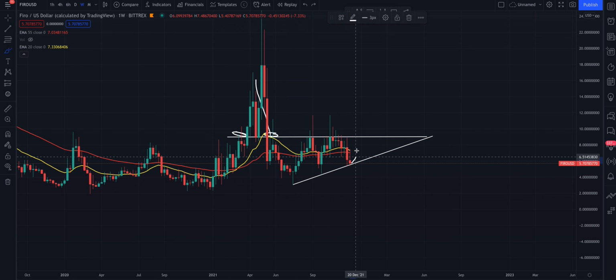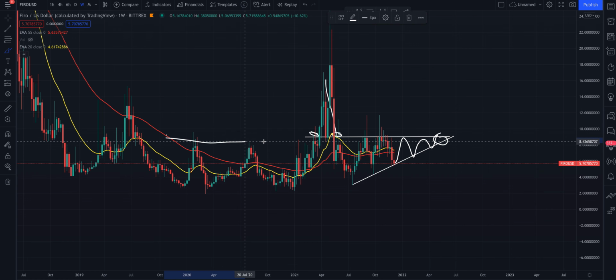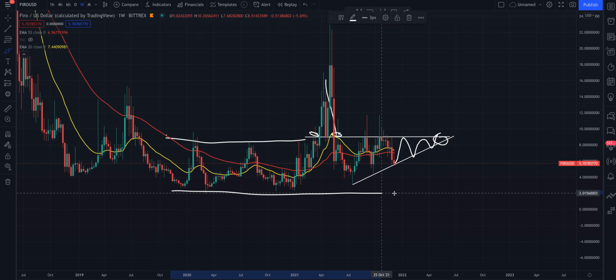You just need to see a bounce here, kind of come up and try and tackle that. If you don't, you could get choppy and break out all the way down here somewhere. But I do think a breakout is coming relatively soon. So do keep a close eye.